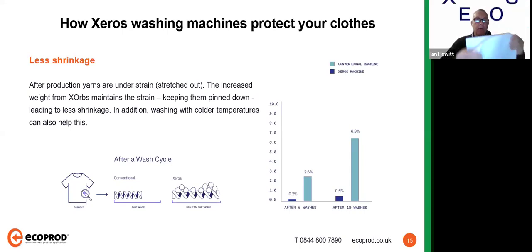So the Xeros machine, as we said, gives you less shrinkage as well. When the fibers are in a hot wash, the fibers open up, and as they go into the rinse cycle, they close up again. So if the cycle is not quite correct, that's when you get the shrinkage from the fibers opening and closing all the time. With it being on a cold or cooler wash, the fibers aren't opening as much. Also, with the Xorbs in there being gentle, they're massaging the clothes, like Stephen said, rather than rubbing together and pounding around. So we prolong the life of your clothes.